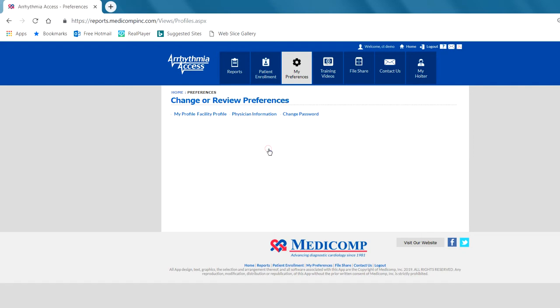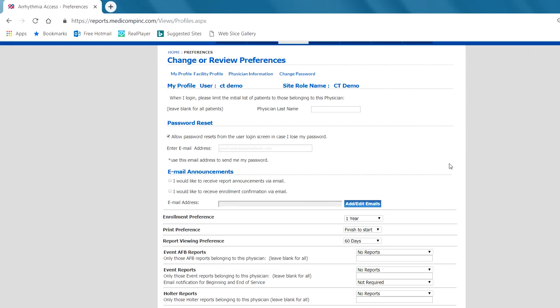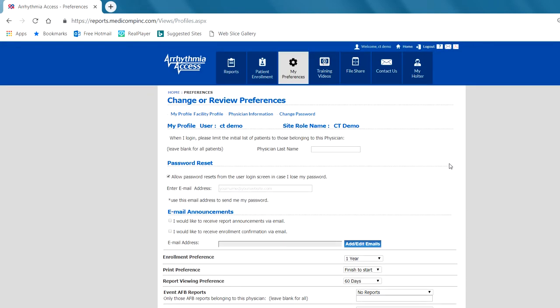The My Preference page also allows you to change the way you are notified when the subject's reports are posted to the website. Good news though, we've already taken care of this configuration step for you, so each time a report is posted, you'll be notified via the email address you provided to us. Simply click on the Home icon to go back to the Welcome screen.